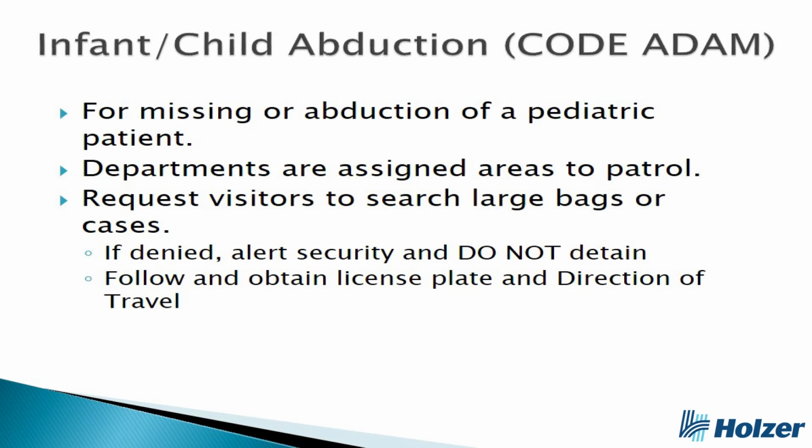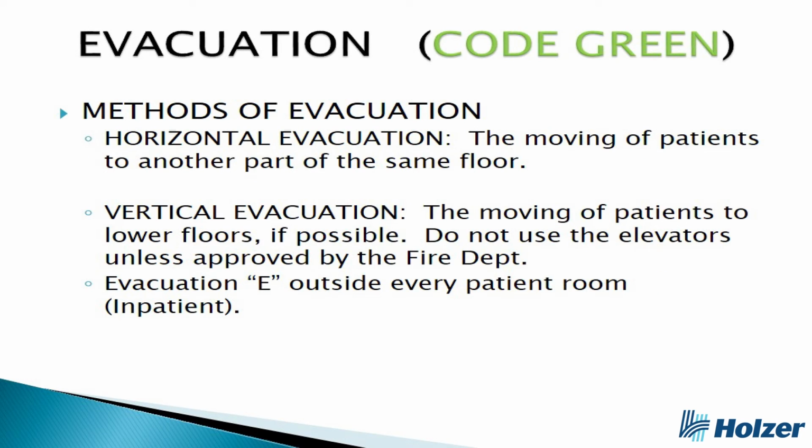Please follow them. If they go outside to a car, get the license plate, get the make and model of the car and the color of the car and which way it goes off the property.